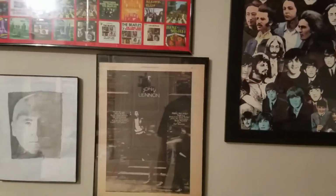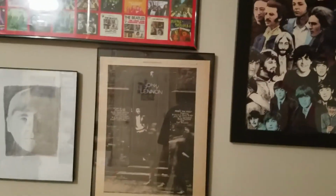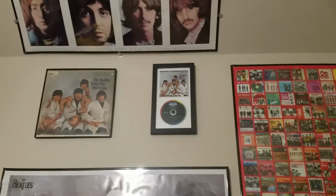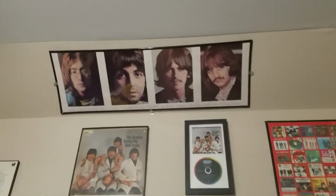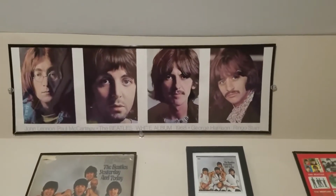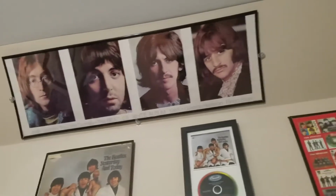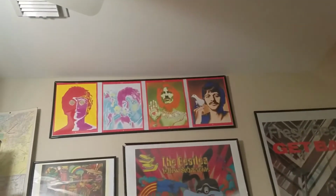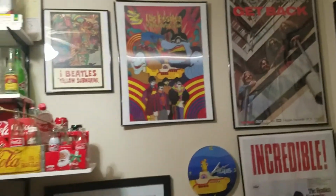We got a couple Rolling Stone magazines of John Lennon's Rock 'n' Roll album and George Harrison's 33 1/3. There's a picture of John Lennon that I drew. And there's my Third State Butcher album alongside the 2014 CD. And above that is a promotional poster from the 1980s that I found at a record store. So I thought what would go well with the portraits from the White Album would be the portraits from the Beatles One album. There's a couple other Yellow Submarine posters.